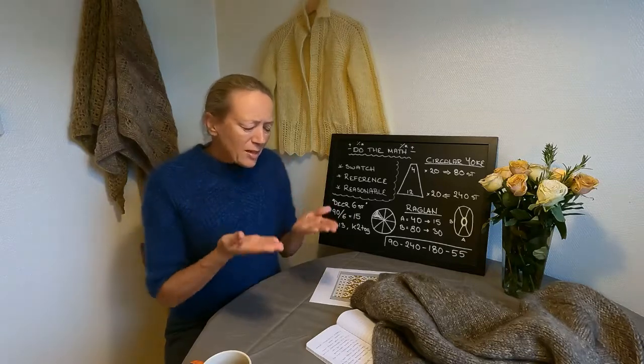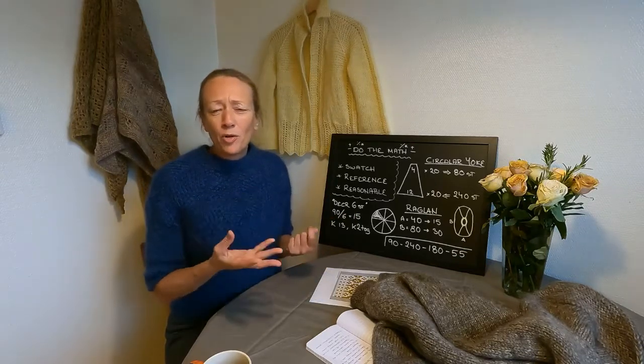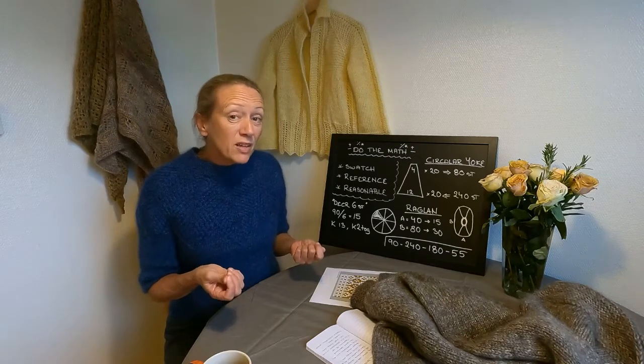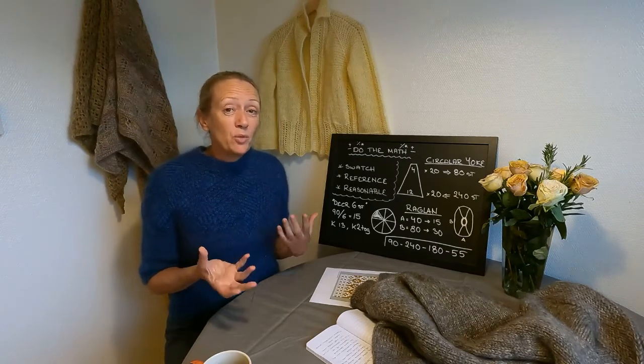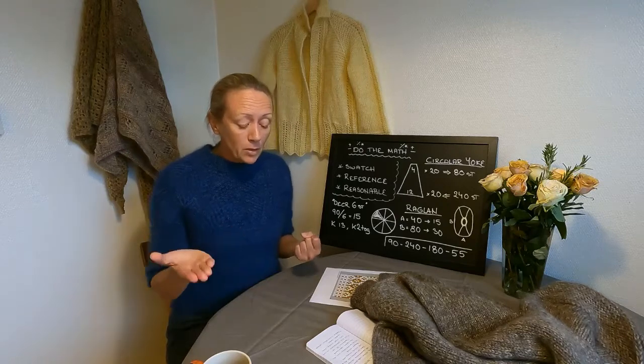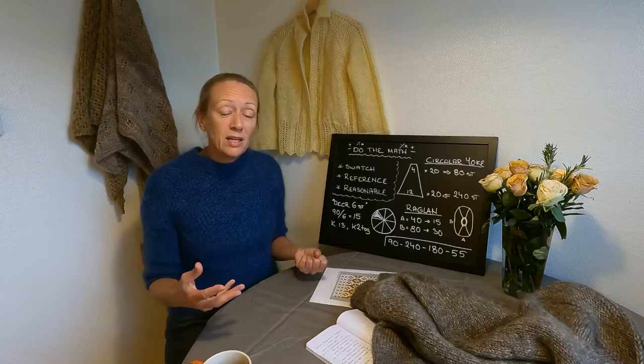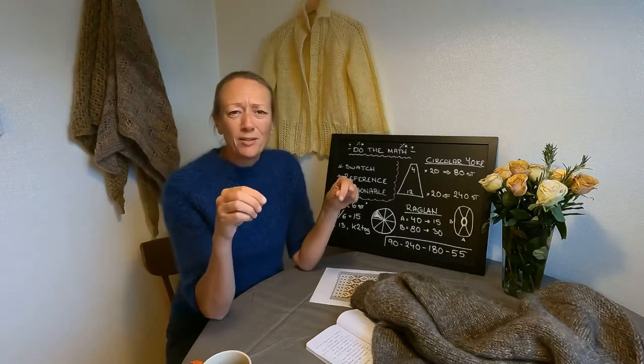So have a little bit of a critical eye on your garment and see, okay, is it reasonable? Will this fit? Even if it's not for you, it's for someone you're planning on giving it to, who could be larger than you or smaller than you or a kid. Does this look okay?